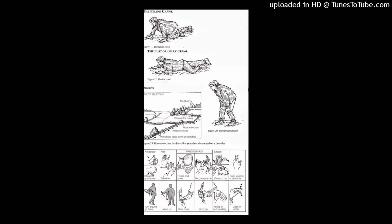Obstacles. The route planning has to take into account any obstacles before the stalker sets off. Roads and waterways. Try to plan to cross roads and waterways at bends or corners. Plowed land. Use the furrows as cover. Long grass or cereal crops. Keep changing directions so there isn't a uniform, predictable movement of the foliage causing color change. Observation points. There should be pre-planned points at which you will halt and observe the quarry.